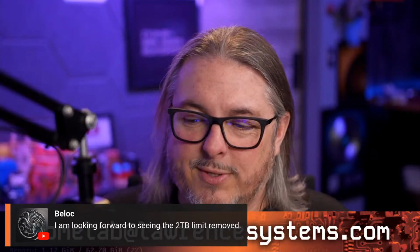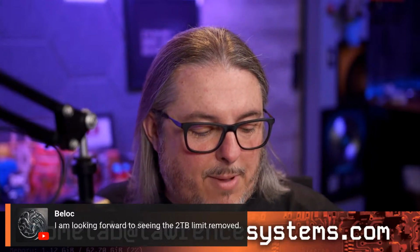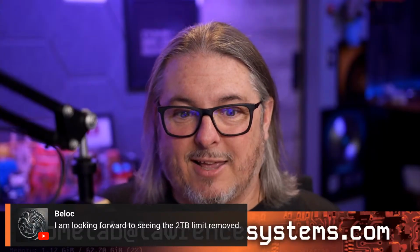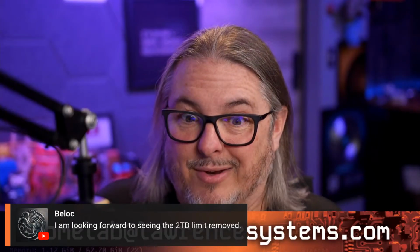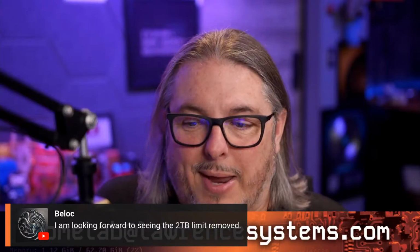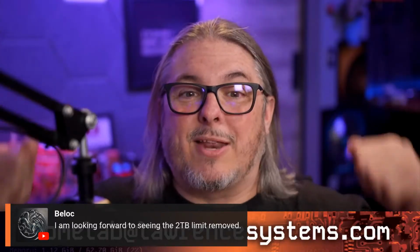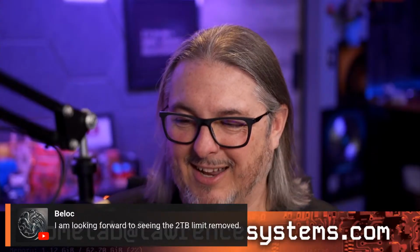Yeah, looking forward to seeing the 2 TB limit removed. I am, because I'm sick of hearing people complain about it. It won't change the fact that I'll keep telling people not to keep stuffing that much data in one drive. I'll still do that all day. There's better ways to handle storage inside your VM. That is not the ideal way to handle storage. I've got a whole video on storage design. I made that video to try to convince people that they should have better storage design.